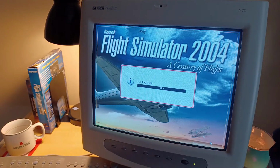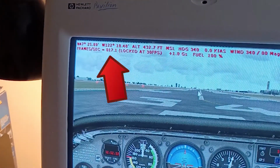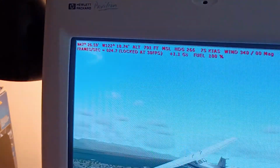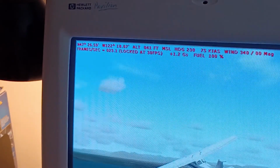Anyway, on the ground, in the default flight situation at Seattle-Tacoma International Airport sitting on runway 34 right, I was averaging about 15 to 17 frames per second in the default Cessna 172's virtual cockpit and on the 2D panel, and in flight in outside spot view, it was sometimes possible to reach the 30 frames per second limit imposed in the hardware settings.